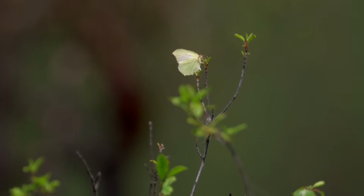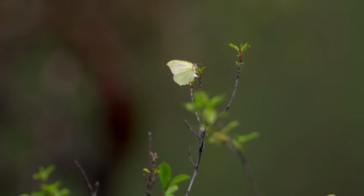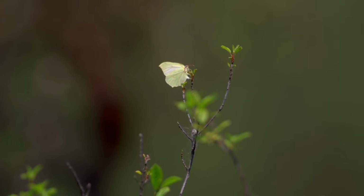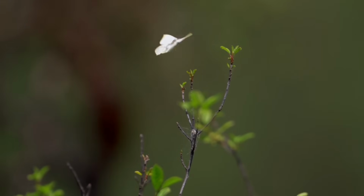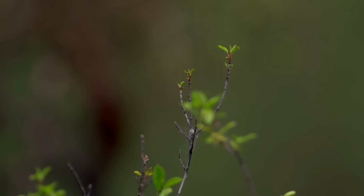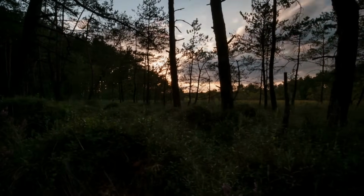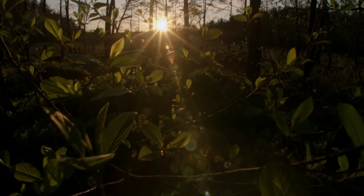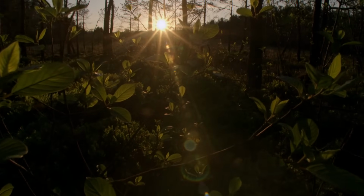The female deposits her eggs on an alder buckthorn bush. The unassuming tree is crucial to the survival of her caterpillars when they hatch. The alder buckthorn is the sole food plant of brimstone caterpillars, so plant and butterfly often go hand in hand.